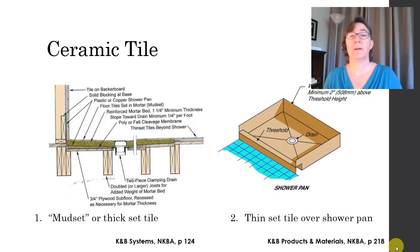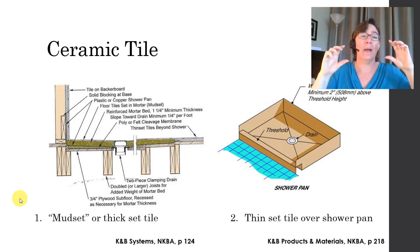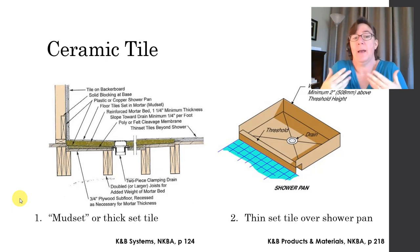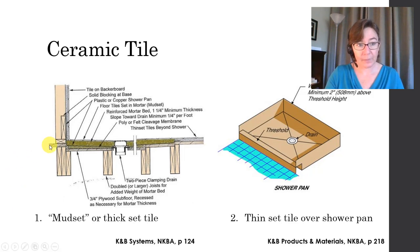For our last topic here, let's touch on how ceramic tile can be used to form the floor of your shower. There's two main ways. The first one over here is shown in your systems textbook, and it's kind of your classic installation of tile on a mud bed, which is a thick bed of mortar. So that's right here. You're seeing that thick bed of mortar.